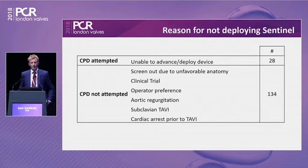The reasons we didn't attempt CPD at all was either because the patient was screened out due to unfavorable anatomy. I think what we would view as unfavorable in June last year is not the same as what we view as unfavorable this year, and we're much more willing to try the device now.